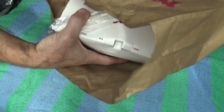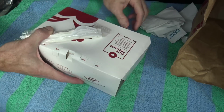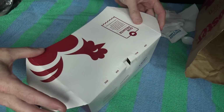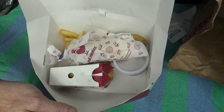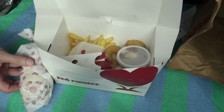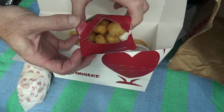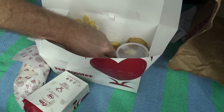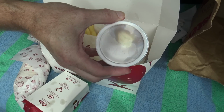All right, let's see what we get here. Sweet as. Spoons, refreshers. I got a knife and fork as well. But what's in this box? Right, how do you open it? This way. Oh, mama. What do we got here? Here's the Mega Box Buttermilk Pops. I bet they taste good. I got some of their delicious chips. Here's a couple of onion rings. Haven't tried them before. And I got a mashed potato and gravy.